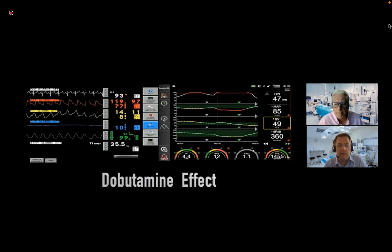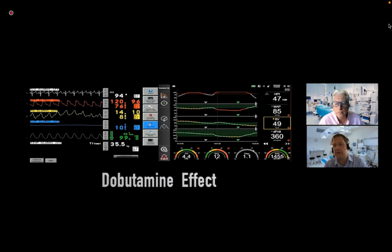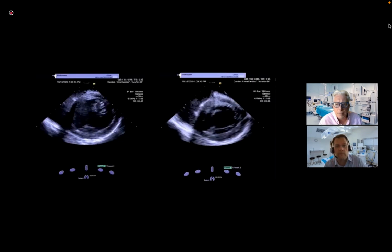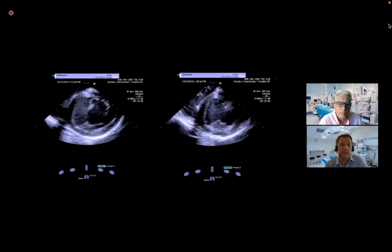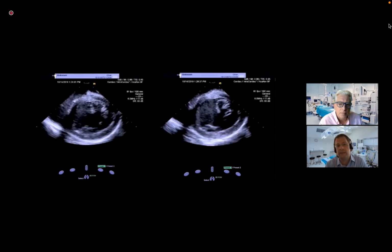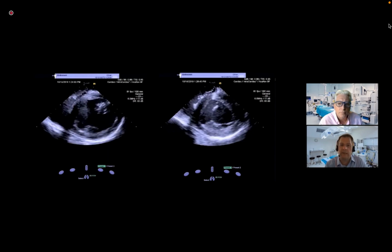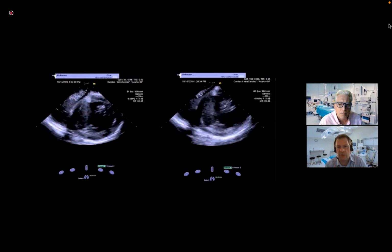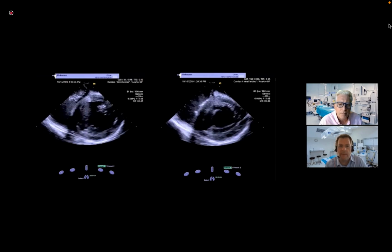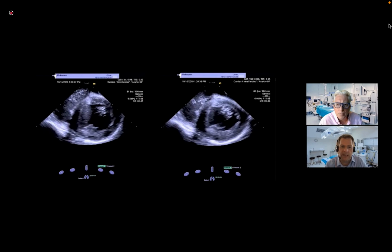At the end of this, we've seen our contractility go from 190 in terms of DPDT up to 360, so quite a large rise. And if we look at our echo, absolutely, there we go. Again, the left-hand side is our baseline, which we talked through. On the right-hand side now, we can see that end diastolic volume is significantly reduced, a larger stroke volume, so a larger ejection fraction, and the whole heart just looks a bit more hyperdynamic now.